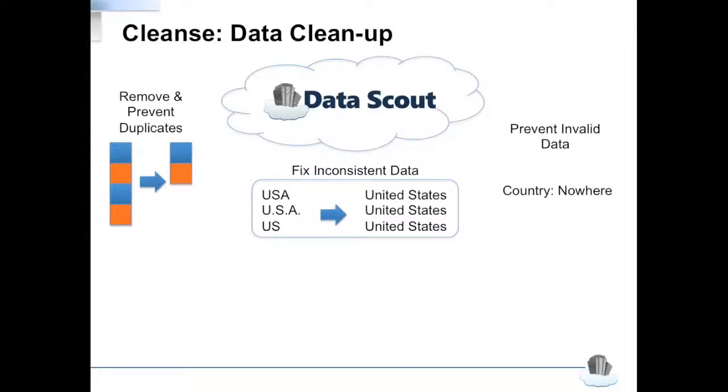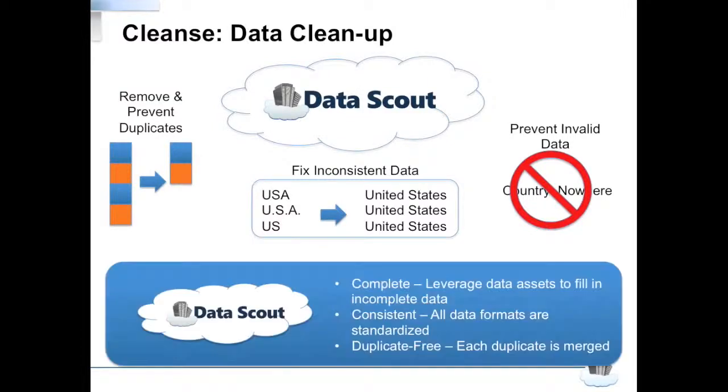Along those same lines, because Data Scout knows what the valid values are, it also knows what the invalid values or kind of fuzzy matches of that are. So if I'm a salesperson and I enter a nowhere value into the country field, we know that's not valid, and we can actually block that from being presented to the user, entered into the system.